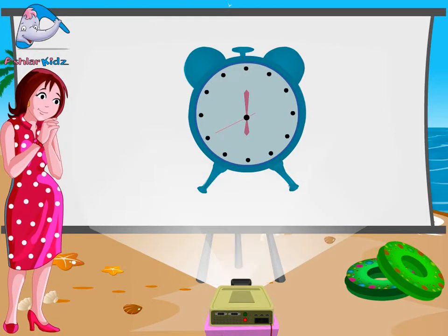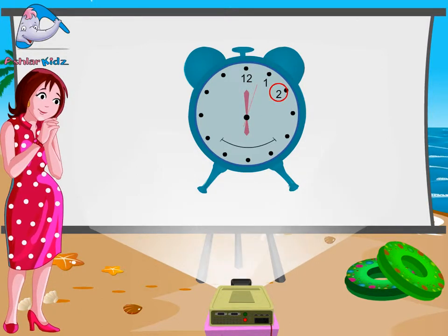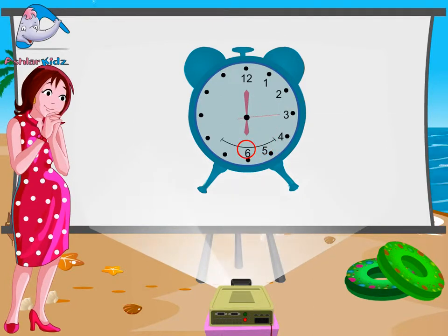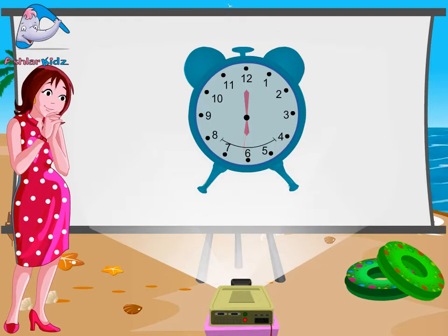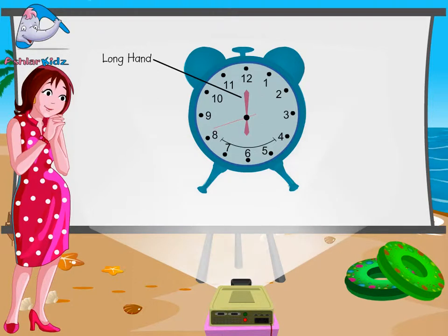A clock tells time. It has 12 numbers on its face, which are 12, 1, 2, 3, 4, 5, 6, 7, 8, 9, 10 and 11. The clock has two hands. The long hand is the minute hand, while the short hand is the hour hand. The long hand moves faster than the short hand.